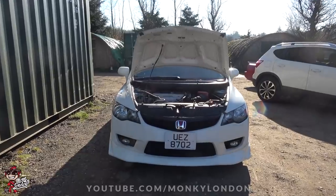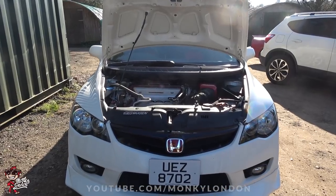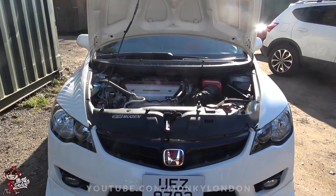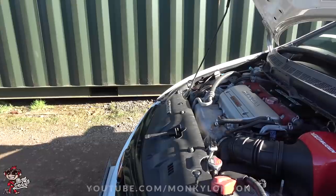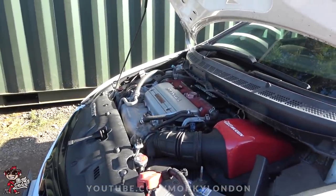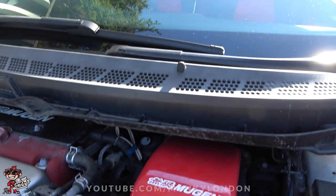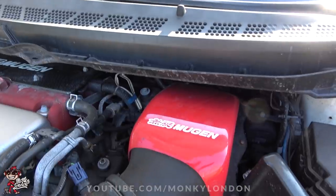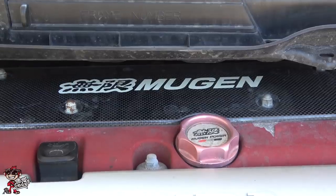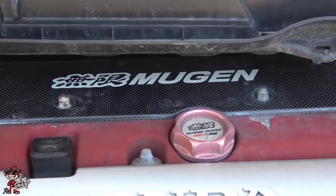And what does this rev to? 8.5. Your FD2 isn't quite stock. Do you want to run through some of the mods? Yeah. The previous owner had a few things done to it, nothing serious. We've got a Mugen airbox. This is not the one off the Mugen RR, it's the step down from that. It's like a panel filter with a bit more space in the box, so it allows a bit more air. Mugen radiator cap and oil cap, and a carbon Mugen cover for the top of the engine.